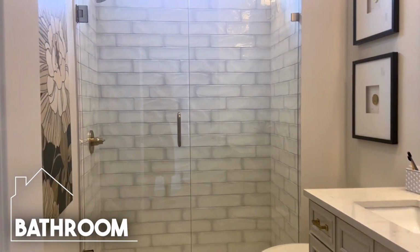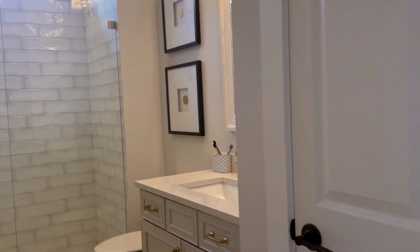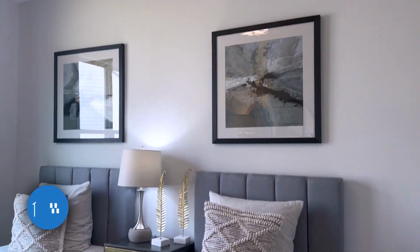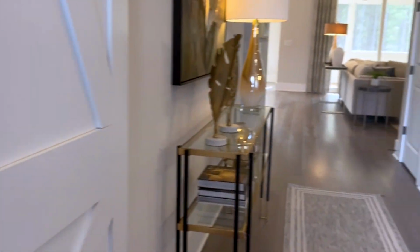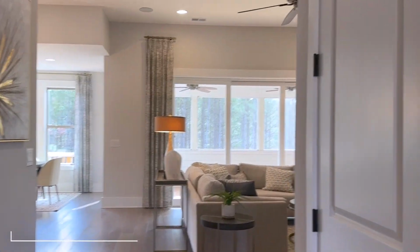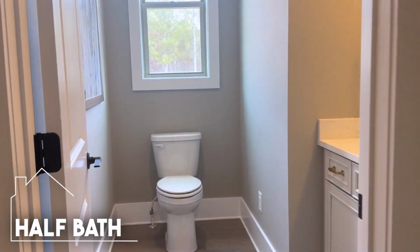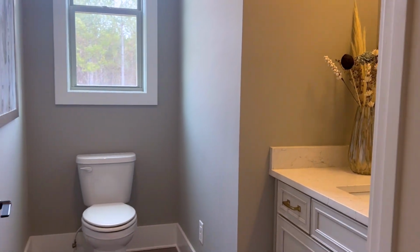Full bath, shower with hallway tile to the ceiling, a linen closet, and your second bedroom. Coming on down the hallway, we have a coat closet here to your right, half bath. The half baths are very nice size. No one will feel cramped.